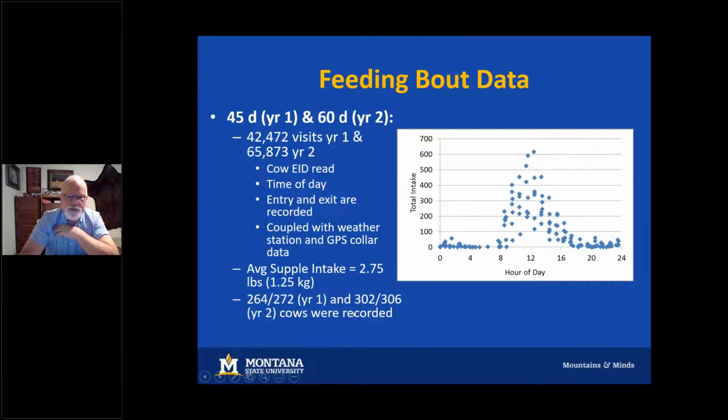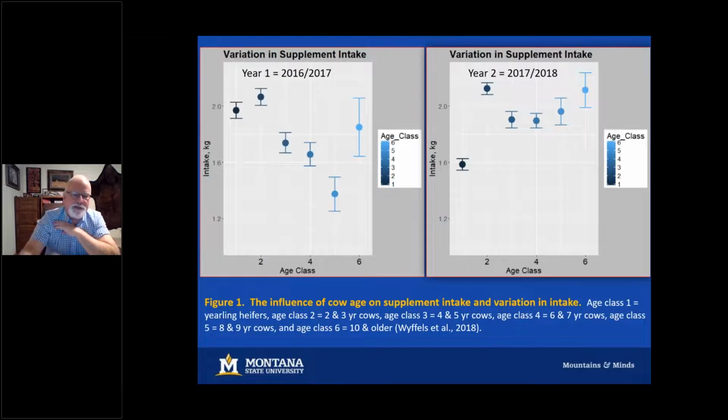To me, what's really unique about this technology is the kinds of data you can get. This is just looking at supplement intake. And we split the cows here into 6 age classes. Age class 1 here is this group. These are yearling cattle. Age class 2 is 2 and 3 year old cows, then 4 and 5, 6 and 7, 8 and 9, and 10 and older. And so what you see here is actual intake patterns for year 1.